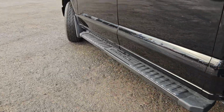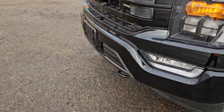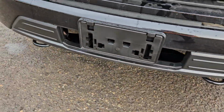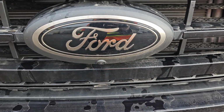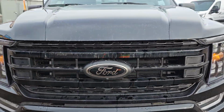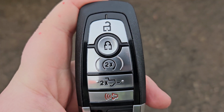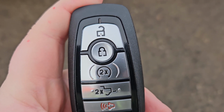Moving to the front, we can see here that we do have 2 tow hooks for all your towing necessity, a nice front-facing camera, and a license plate bracket, and that nice Ford grille. This vehicle does come equipped with a remote start, so no need to go outside in the winter to heat up your vehicle.